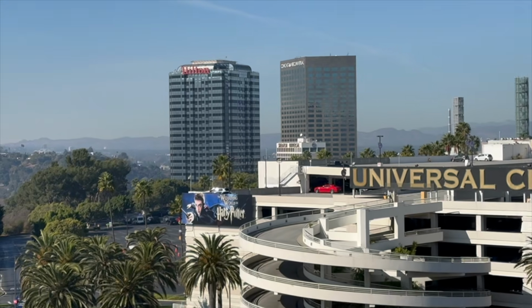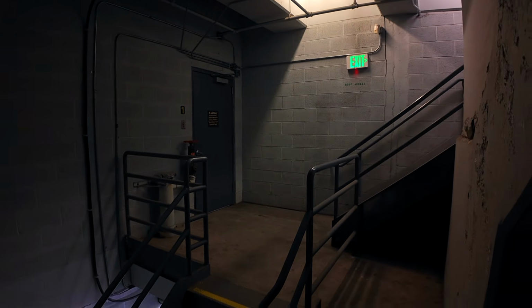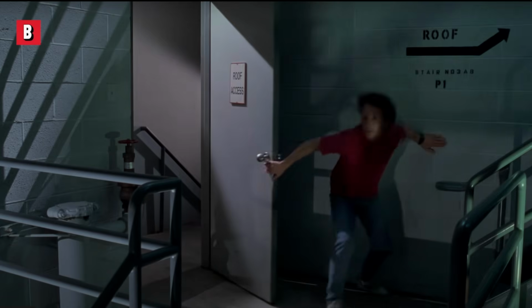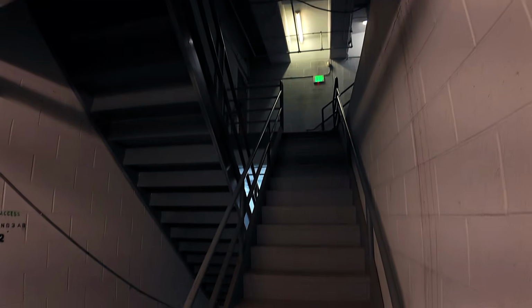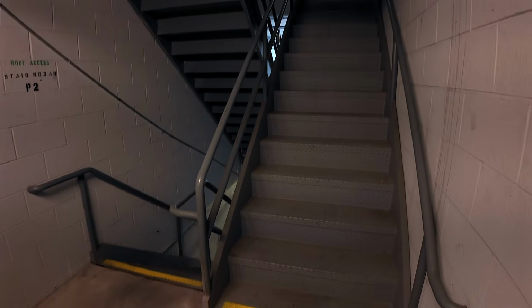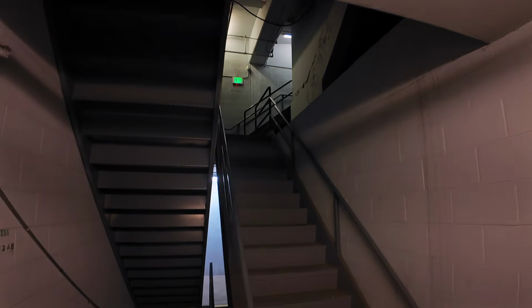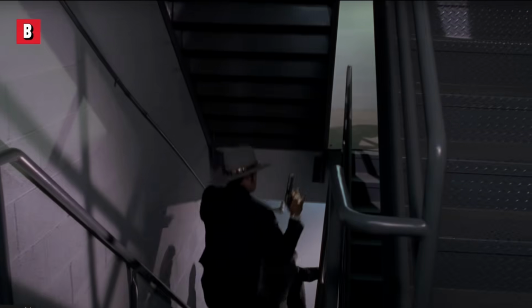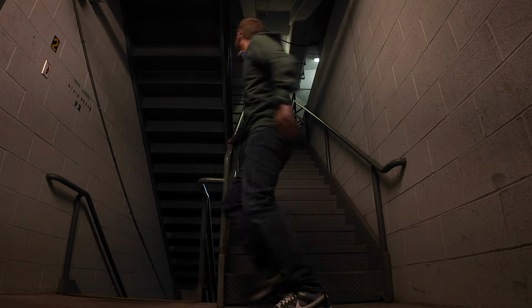Let's do it. All right, this first spot is not far from Universal Studios, pretty much directly across the street. It's at the Universal Hilton. And this spot is from part 2, when Marty is being chased out of the hotel by Biff and his thugs. Runs down these steps. Loses them, outsmarts them. Something about that scene is just so cool. The way he does it, the way it's shot, just stuck in my mind.